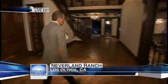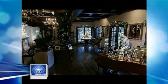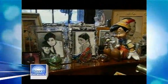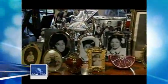Now, from the foyer, we can take a couple of steps down into the main living room. This was filled with couches and chairs and rugs, and in this corner here there was a grand piano. On the top of the grand piano there were dozens of framed photographs of Michael and his family members and his friends, and they would just line the entire top of the piano.